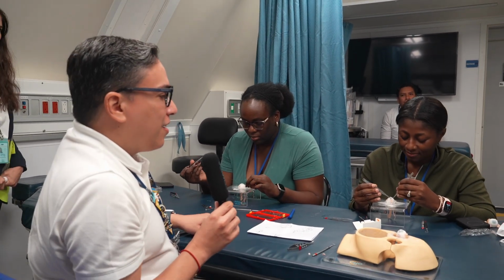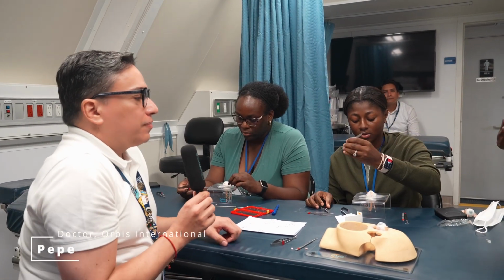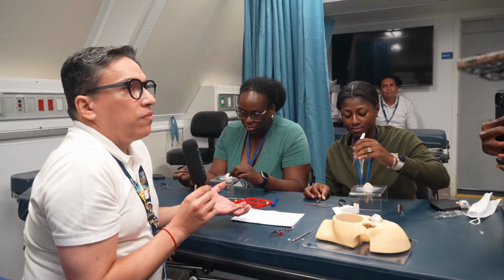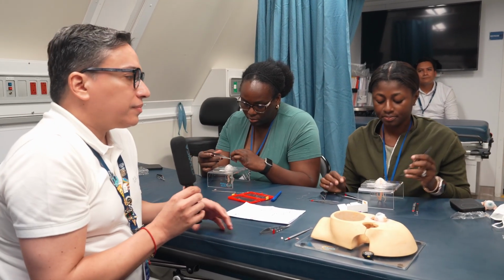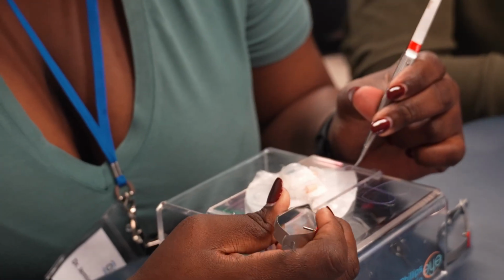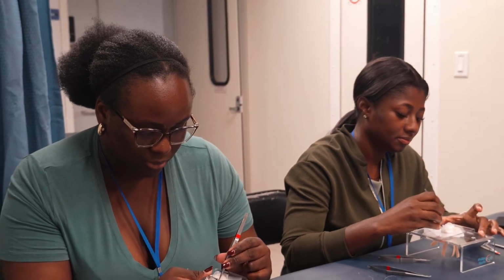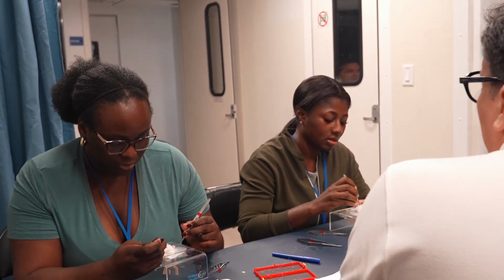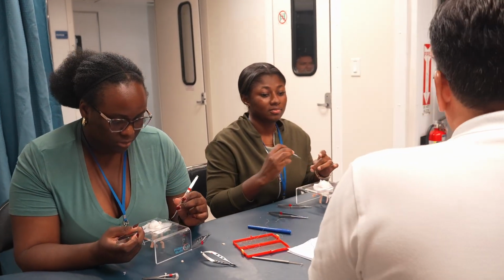Hi, hello. On this station, we practice some procedures to fix the eye deviation. So this is important for the participants because they improve their skills to later do a better surgery in real life.